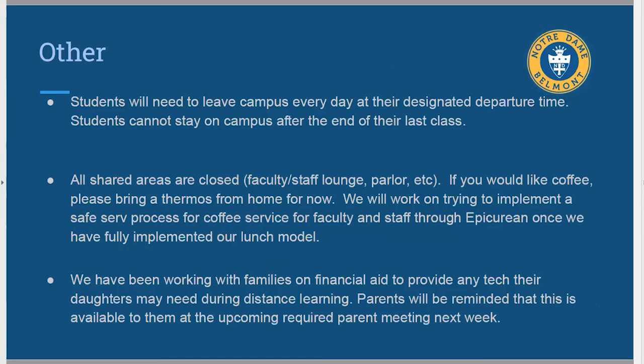Here are some other points. Students will need to leave campus every day at their designated departure time. Students will not be allowed to stay on campus after the end of their last class. We know that in the past, parents have left their kids here. We are going to be very, very strict with this policy this year.